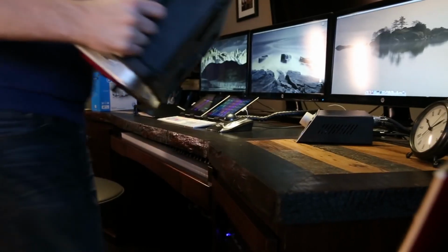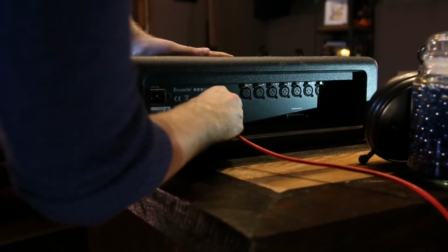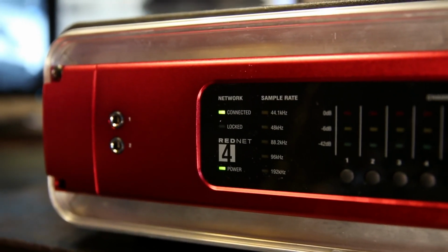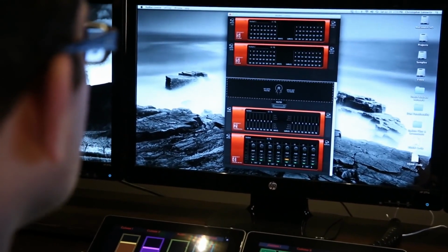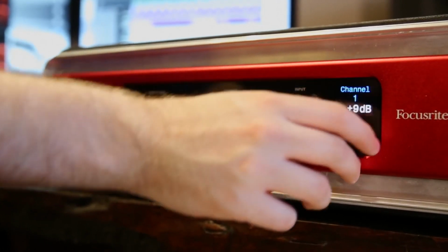The RedNet 4 allows us even more expandability, because any room that has an Ethernet connection, we can patch it in via RedNet 4 and record there. We could record in this room, we could record in another composer's room, and all we need is a network. And to be able to do that in this kind of environment is huge.